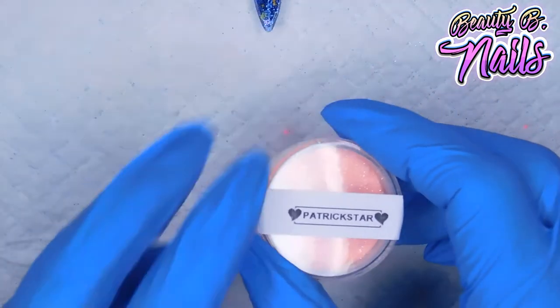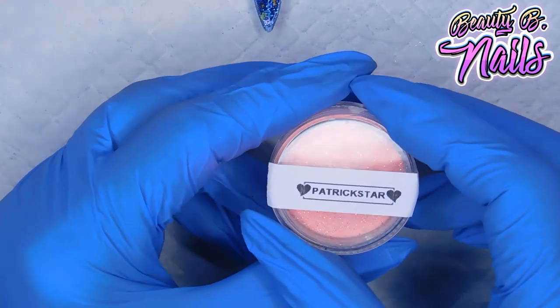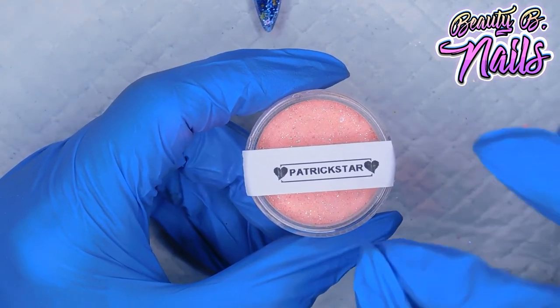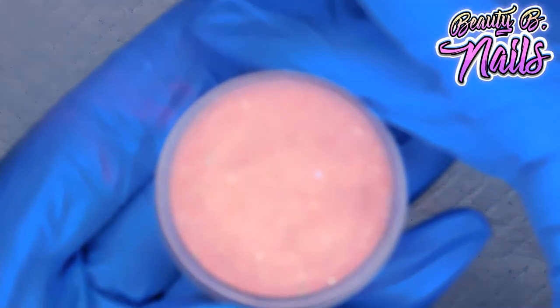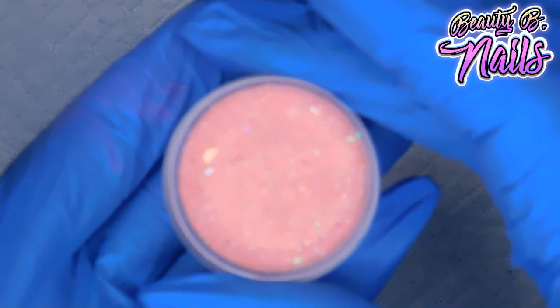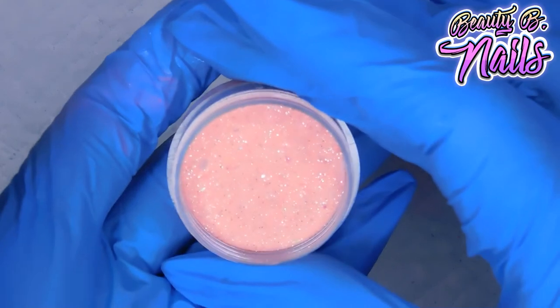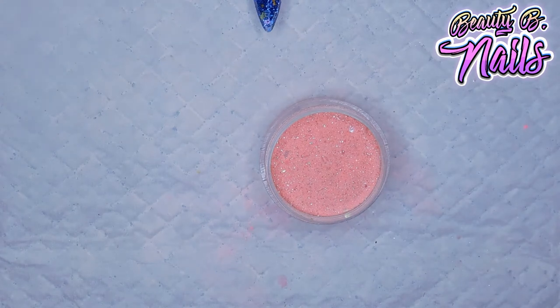The next one is called Patrick Star, and I'm super, super excited for this one. This one is a glow in the dark, and it's fabulous. So let's see what it looks like. If I can get it open. Look at that. Oh my god, you all see that sparkle in there and those little glitters in there? Oh my god, it's so pretty. So freaking pretty.